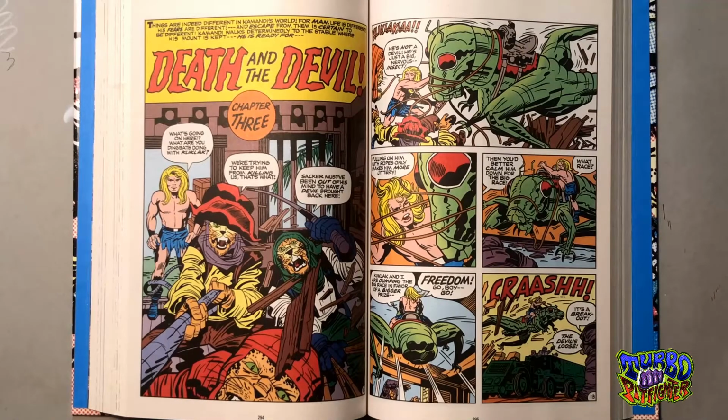And here we get a nice look at Click Clack and his big changing proportions, right?